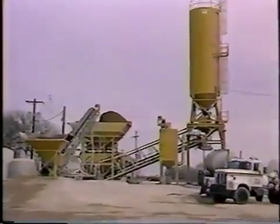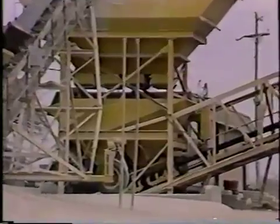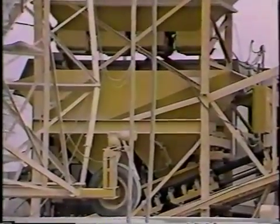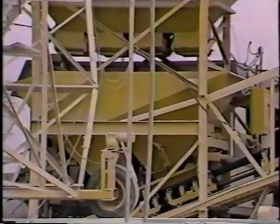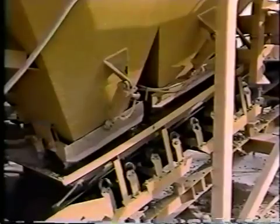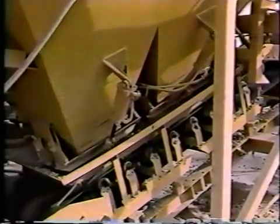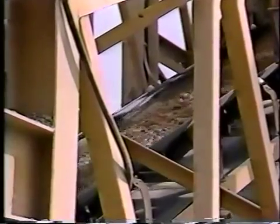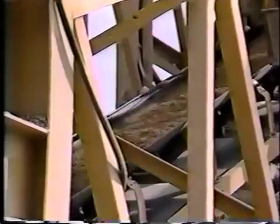A closer look at these standard features will show how the Hagen HSM works to your advantage. The aggregate batcher, with its heavy-duty scale system, is mounted within the truss and requires only the removal of travel tie-downs before going to work. Dual double-clam aggregate discharge gates allow ribboning of the fine and coarse materials on the batch transfer conveyor. This greatly improves pre-blending prior to a batch entering the mixer.